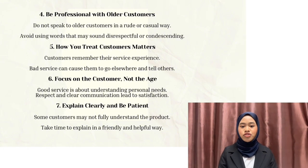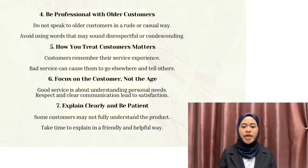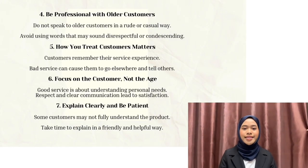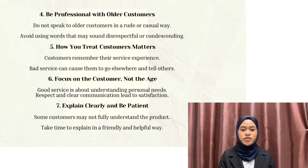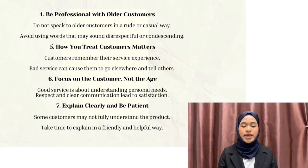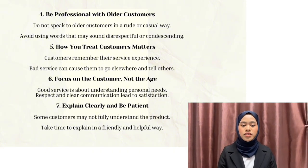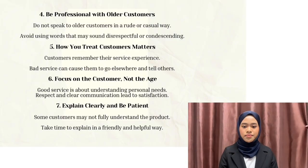Next, how you treat customers matters. Customers remember their service experience. Bad service may cause them to leave and tell others. That can affect our reviews. Good service encourages repeat customers and positive reviews. So, one interaction can affect a company's reputation.